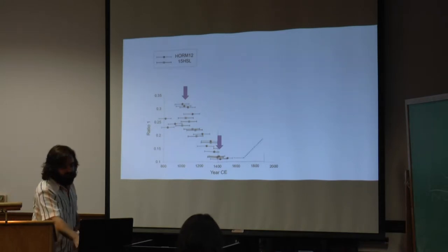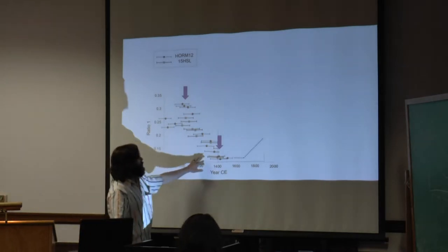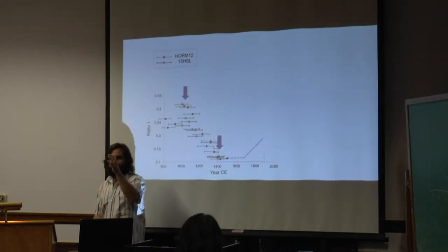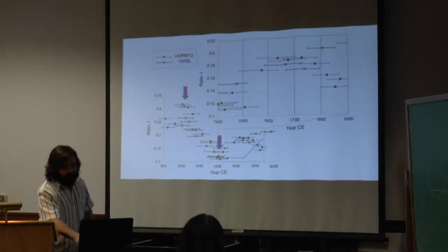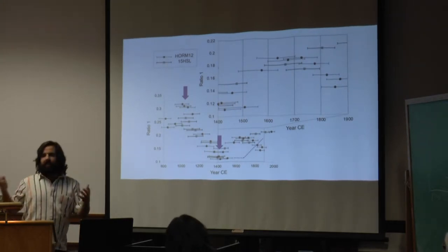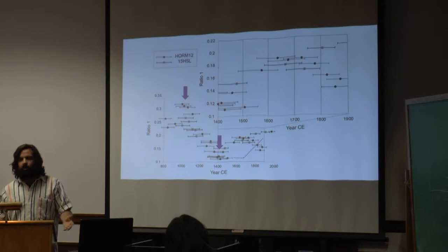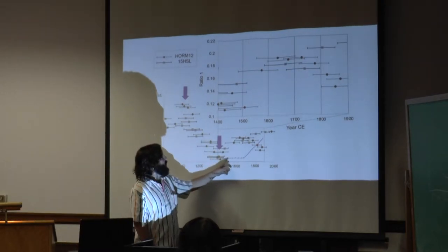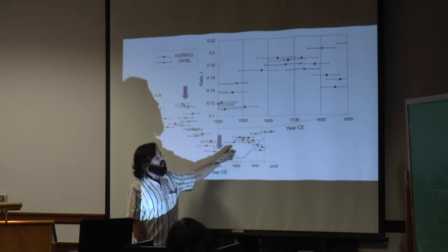So what we might expect is something like this, where you have a period of several hundred years where no one's there, and then the Europeans arrive, and it picks up. That's not what we see. Instead, the abandonment of Cahokia was short-lived. We find a rebound within 100 years, going off these error bars.